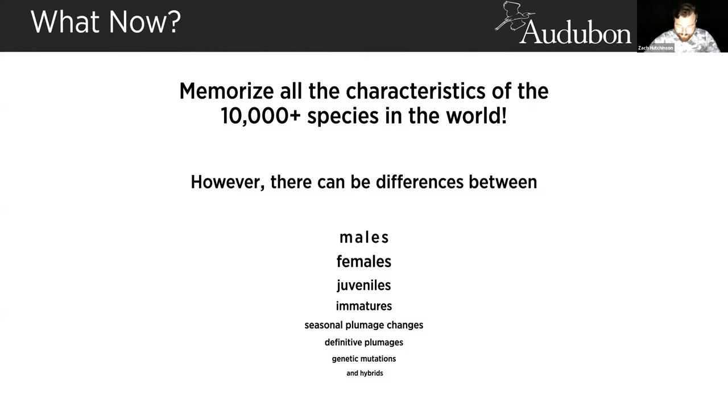Now, all those resources are helpful. However, when you think about the fact that there are 10,000 plus species in the world, how hard would it be to memorize every little piece of all 10,000 species? And then you have to remember there's differences between males, females, juveniles, immature, seasonal plumage changes, definitive plumage changes, genetic mutations, and hybrids. It's a lot of little pieces.